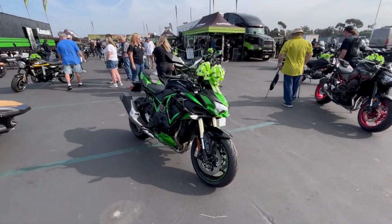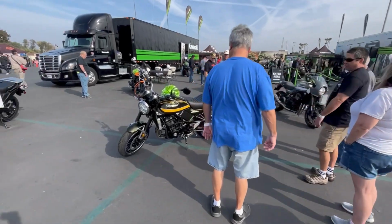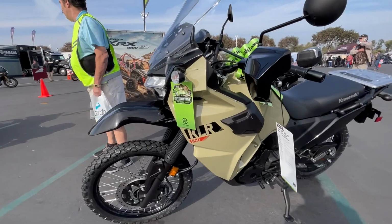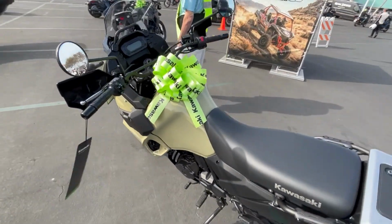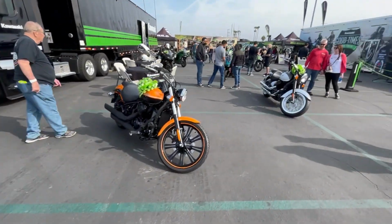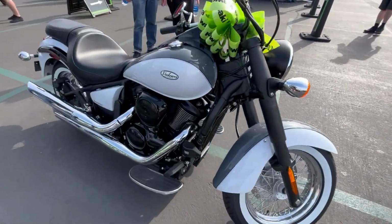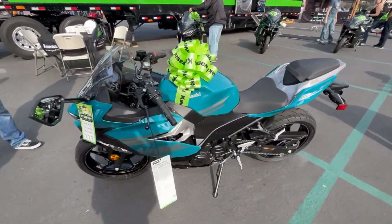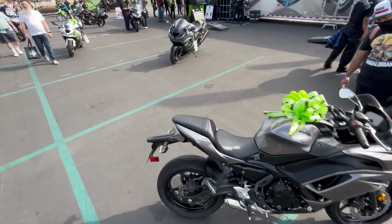Keeping it moving, we're over here at Kawasaki now, just taking a look at everything that they offer, street and off-road, moto and adventure. Here's the new KLR 650. They got a big old green bow. Then over here, looks like we got the new Vulcan. Loving these green bows, man. It's so cool. Imagine having this under the tree at Christmas, right? Got the Ninjas over here. Keep walking down. This is a really popular area.